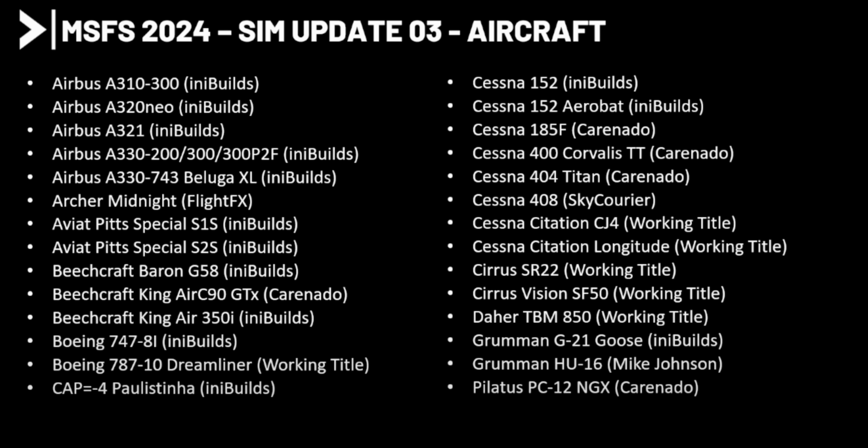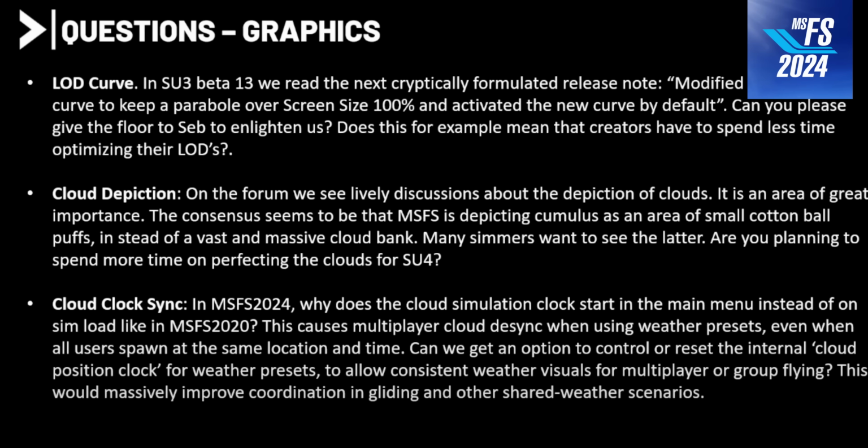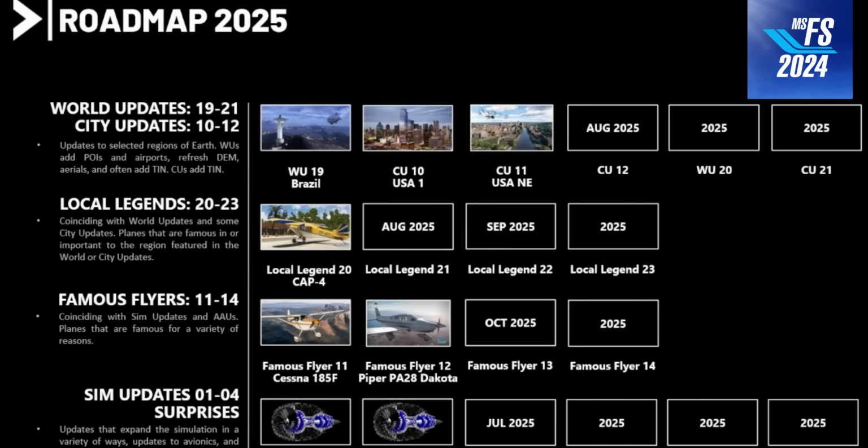Fixes which are noted include the Airbus A310, A320neo, A330 variants, and the Beluga, Cessna 400, 404 Titan, 408 SkyCourier, Boeing 747-8i, and 787-10, Beechcraft, Cirrus Jets, PC-12, and more. Also, work is finally underway to bring the ATR 42 and 72 into 2024.